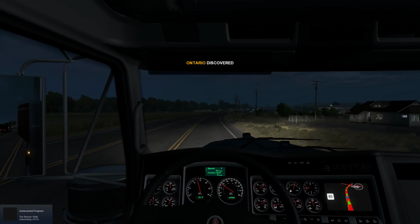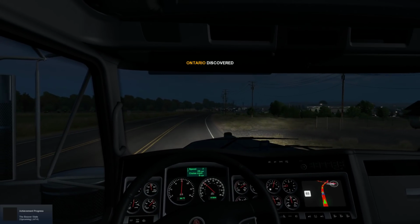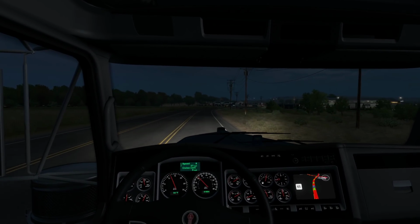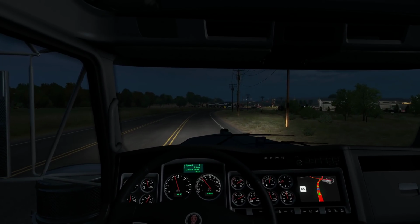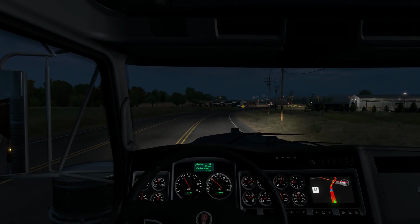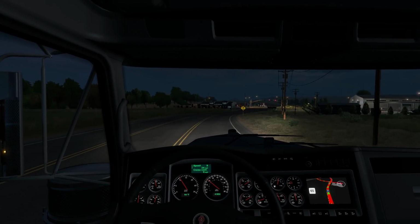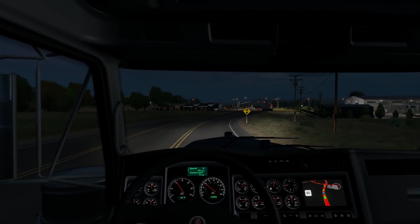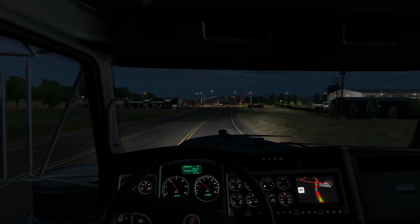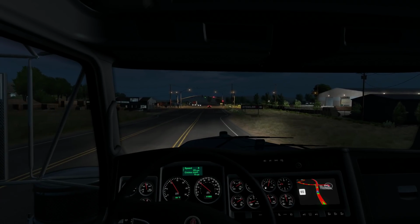There we go. The Beaver State. Ah, okay, I get it. The Beaver State is the entire Oregon. And the achievement is, I guess, unlocking all the cities in the Beaver State. We have retarder? No retarder in this truck. Just a jake brake. Fine. Let's just cruise along.